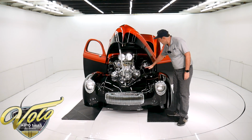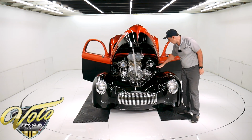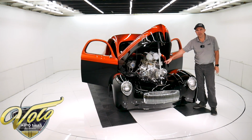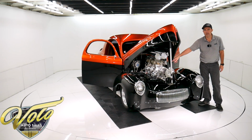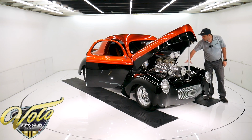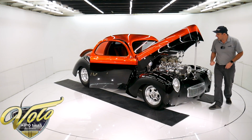Back to the motor. Beautiful. Willys valve covers. That's a 496, so it's a Chevy big block motor. It's from Al's Toy Box. It's a 750 horsepower motor. So chromed valve covers, they say Willys right on it.